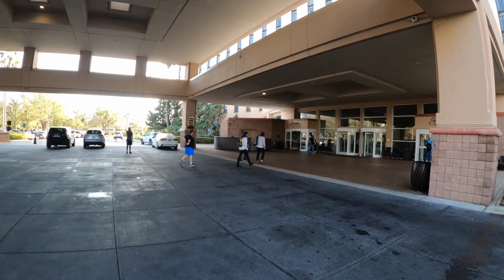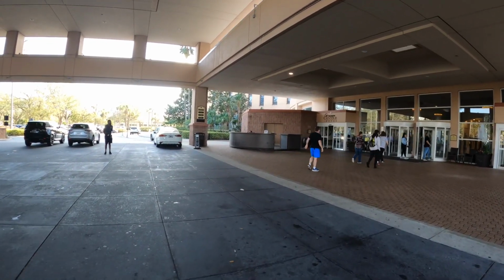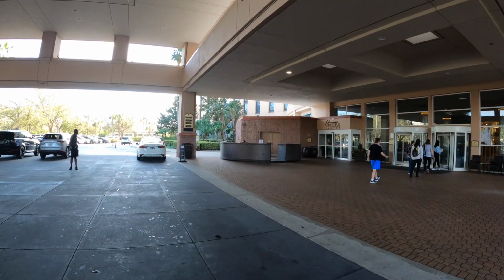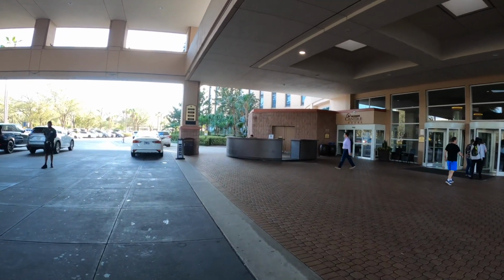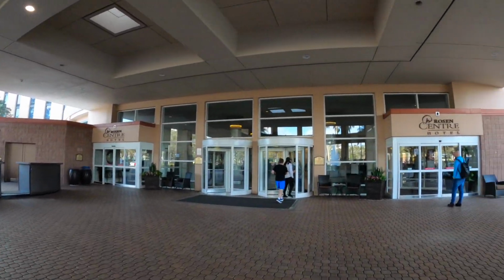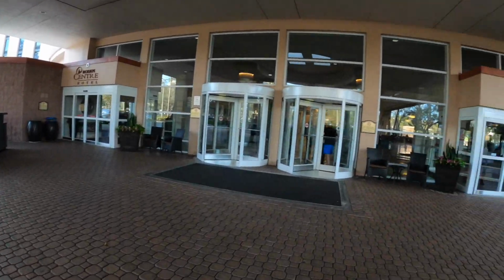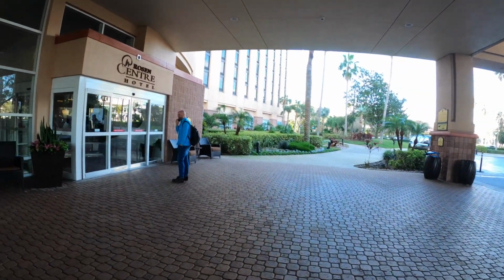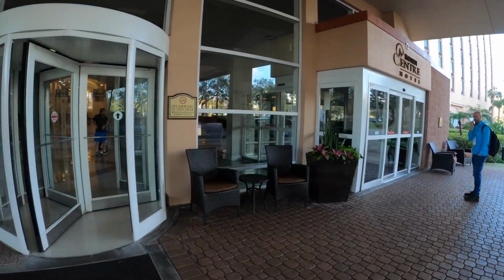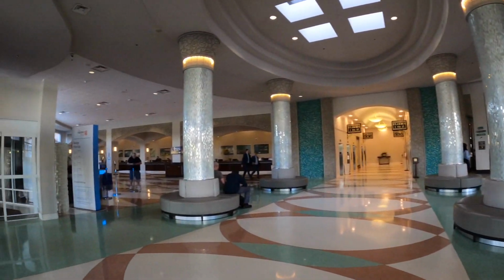Nice big entrance. Parking here is $28 per night for self-parking. There's valet parking available. And if you're just overnight parking, it's $38. Not cheap by any means. So let's go on in and check it out. And given today's inflation, it's not that expensive either, honestly.